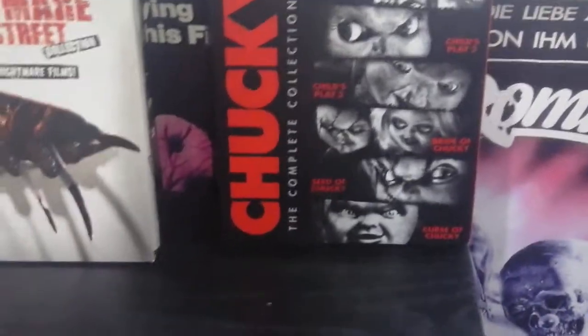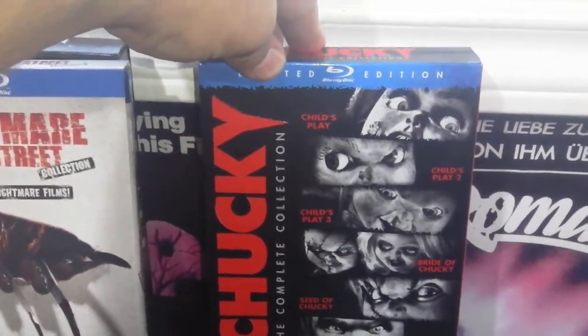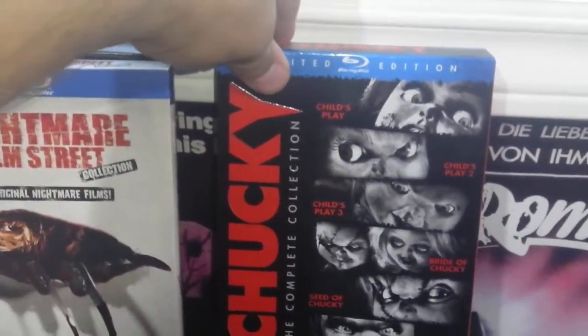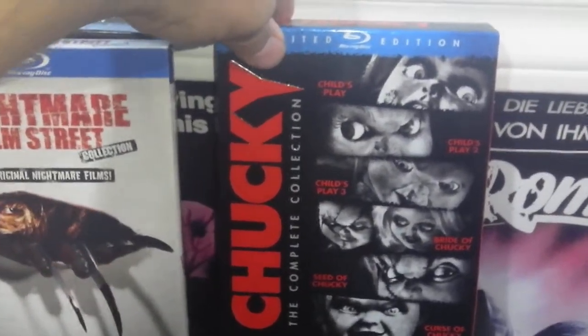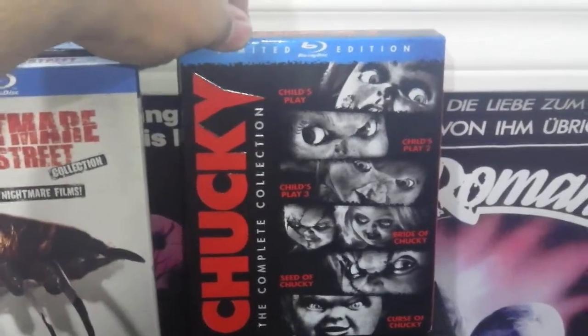And then we got the Chucky collection, which is pretty cool. It's got all the films in there, including Curse of Chucky. I got this on a really, really good deal, I think $39 on Amazon.ca one day. Thanks to my boy Jeremy for telling me about it. It was like a 24-hour sale or deal of the day. So that was really cool.